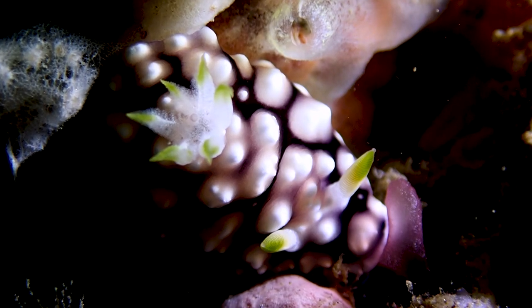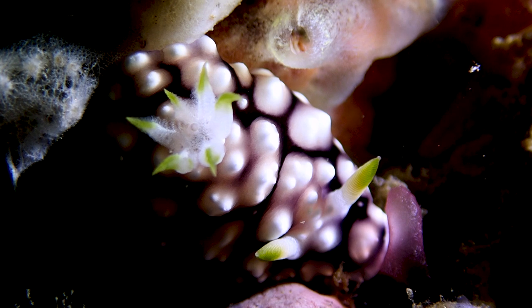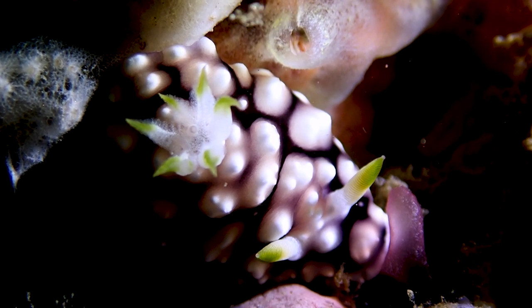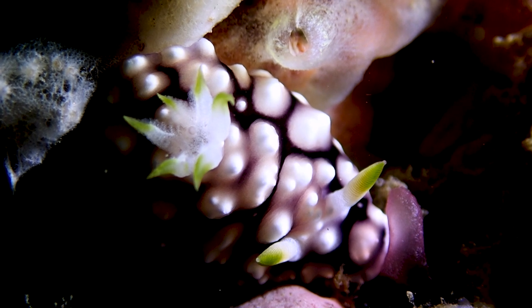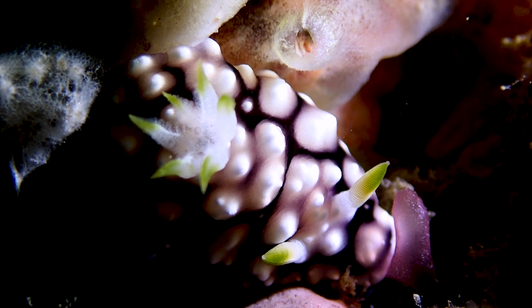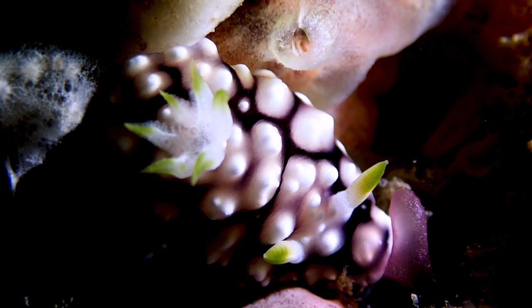I like these guys because they kind of look like a warty sea slug. In fact, I think the sea slugs are meant to look like these guys. But they have some really bright green neon colors on their rhinophores and their butt feathers.